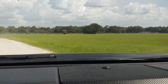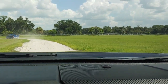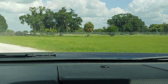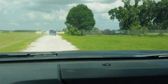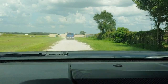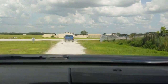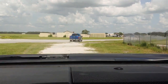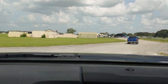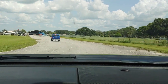Gotta say, the Tundra makes for such a nice travel. Oh, I see the plane now. Travel distances. The Tacoma was nice, but it was a base model, whereas the Tundra, I feel like I'm driving around my living room. So it's definitely a nicer drive. There she is. Hopefully they got beverages for us because I'm thirsty.